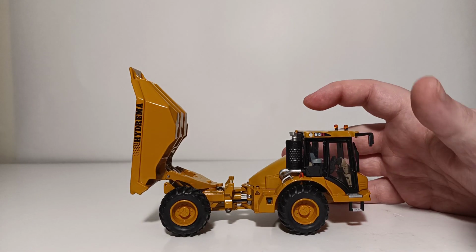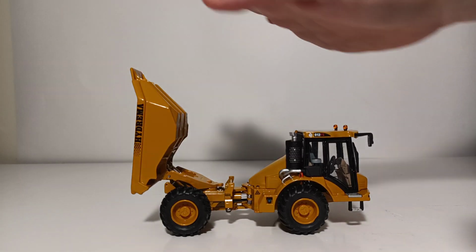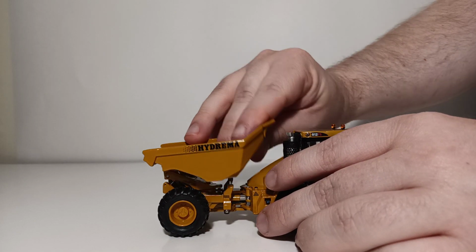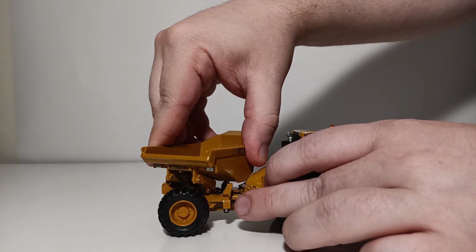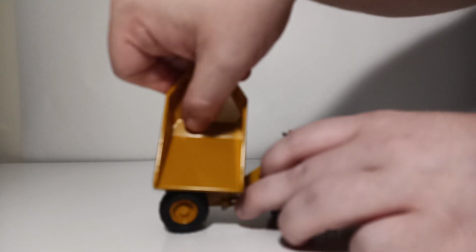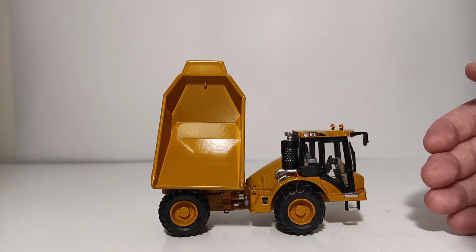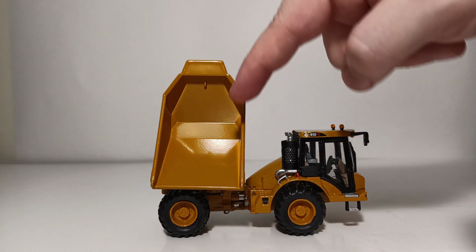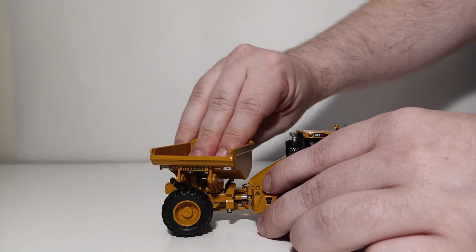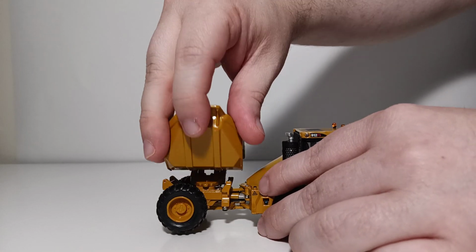But the most interesting aspect about this model is the fact that, yes, you can dump traditionally through the back portion of the truck, but check this out. You can also rotate to either side. So if you're doing some small ditch work, for example, you don't have to completely reposition the truck by moving forward, backing up. Instead, you can just turn the dump box to either side. So we'll go over to this side now, which gives you added flexibility on the job site.